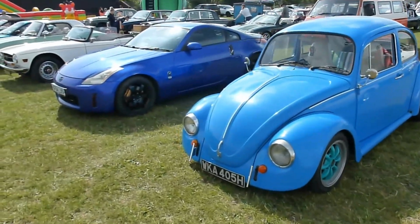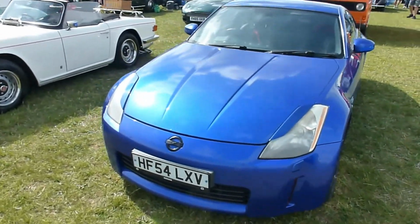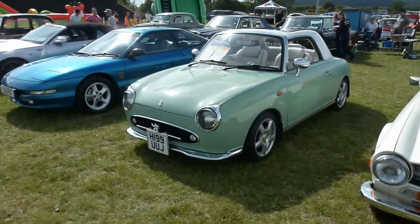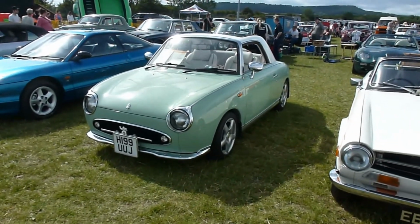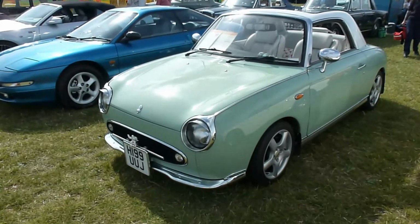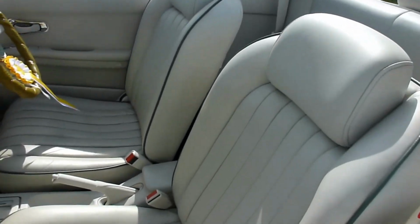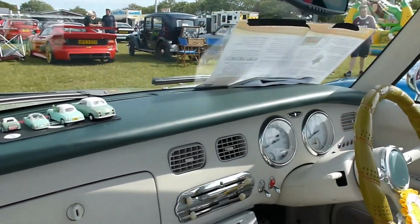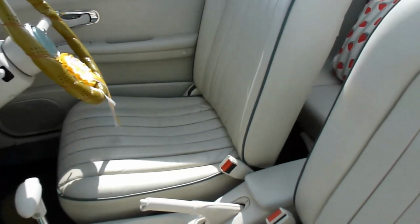Nice little Beetle. This NZ 350.6 and a little Figaro, that looks bonny. I think they made them in 4 colours as I recall. They made them in this green. There was like a grey, like a pinky colour, and I think a pale blue. That's lovely, isn't it? It's in very nice condition.